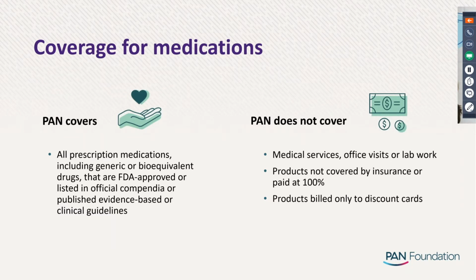So a common question we get at PAN is what we cover and what we do not cover. At PAN, we cover all FDA-approved medications that are listed in official compendia or evidence-based or clinical guidelines. And this includes brand and generic medications, bioequivalent or biosimilar medication, specialty drugs, as well as radiopharmaceuticals. But just as it's important to note what we do cover, it's also important to let you know what we don't cover, as we often get claims for products or services that we do not cover.